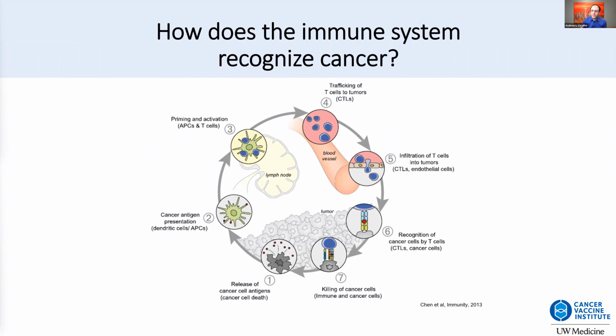Now that we've talked a bit about mutations, how does the immune system recognize cancer? Let's go through a cycle of what can happen. Starting here with step 1, a cancer cell can release antigens. This happens when the cancer cell dies and falls apart, and your body does what it does with those cells, which is clean them up. Cancer cells can die, overall, by 2 main mechanisms. One would be chemotherapy got in there and killed it, or it's outgrowing its blood supply and the cancer falls apart because it's not in the nice, healthy, organized way that it should be.